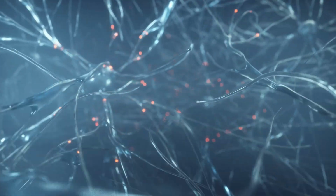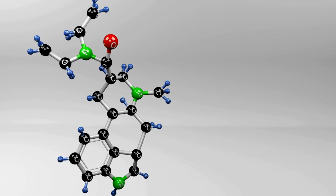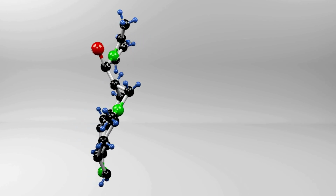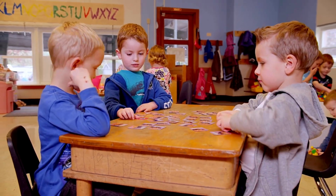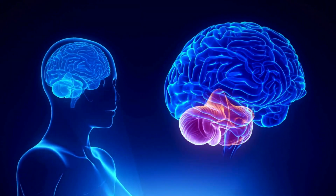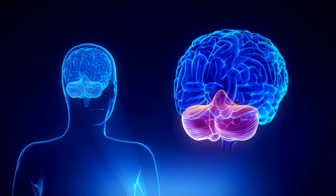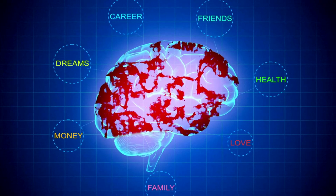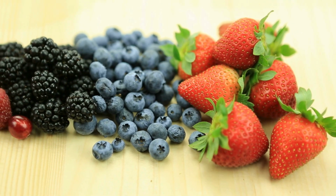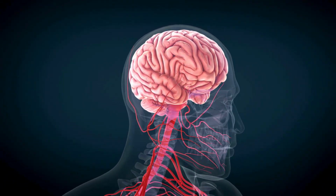Mechanism of action. 1. Neurogenesis and synaptic plasticity. Nutrients like omega-3 fatty acids promote the growth and maintenance of neurons and synapses, essential for learning and memory. 2. Reduced inflammation and oxidative stress. Antioxidants and anti-inflammatory nutrients protect the brain from damage that can impair cognitive function. 3. Improved cerebral blood flow. Nutrients such as flavonoids, found in berries and dark chocolate, enhance blood flow to the brain, supporting cognitive processes.